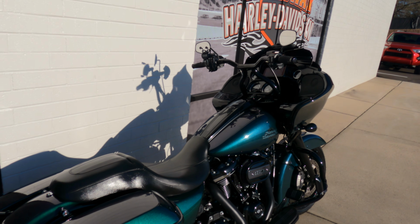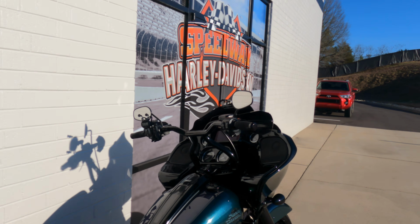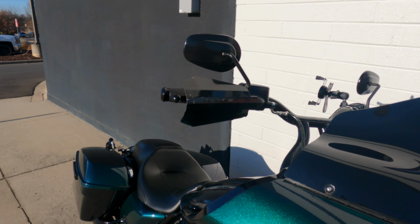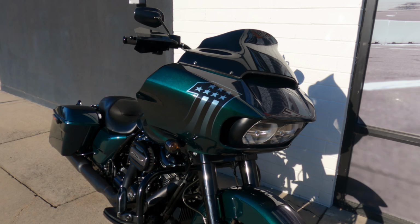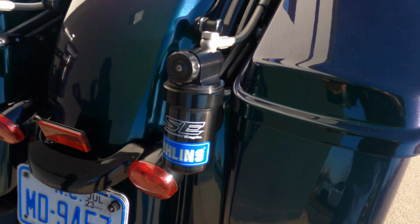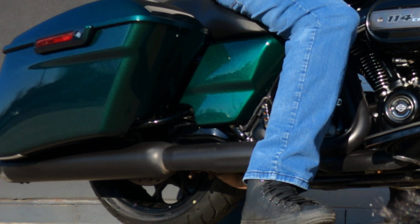So before we hop on, let's go over a few of the upgrades that this bike has had done to it. It's had the bars done, has aftermarket grips, as well as these hand guards. It's the Snake Venom color. It's got Tab Performance exhaust, as well as the Öhlins suspension. Let's do a quick sound check.